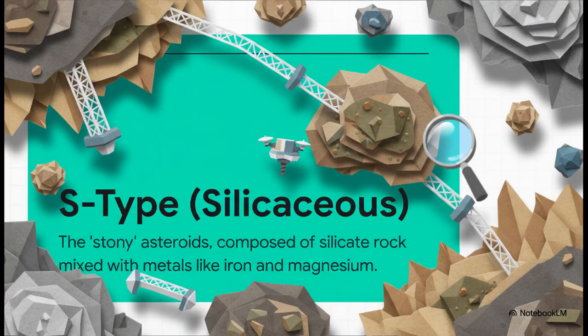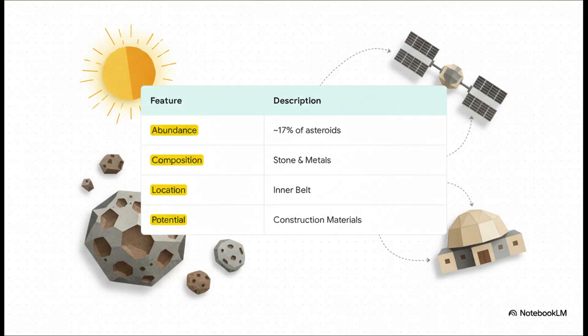All right, next up are the S-types. S is for silicaceous, which is just a fancy way of saying stony. The best way to think about these is as giant floating quarries. They've got all the basic building blocks we need for future space construction, a mix of rock and common metals like iron and magnesium. So these guys make up about 17% of the asteroid population, and they're usually found a bit closer to the sun, where it was just too hot for any water ice to stick around.